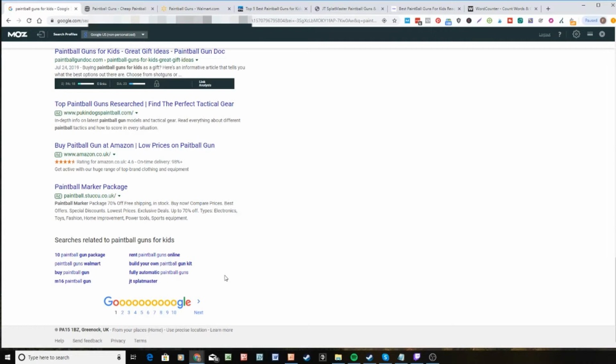there are searches related to paintball guns for kids. So Google is telling you that people searching for that phrase could also be interested in these things. These are terms that are relevant to the search phrase. So for instance, buy a paintball gun. There's great buyer intent in this keyword. That's what this is telling you. So you may want to include the phrase buy paintball gun on that particular blog post. What other things? Fully automatic paintball guns. That could be part of your post. And there's brands in there as well.